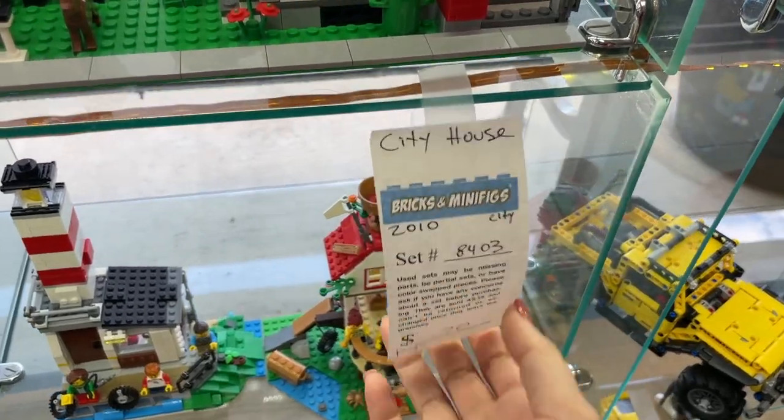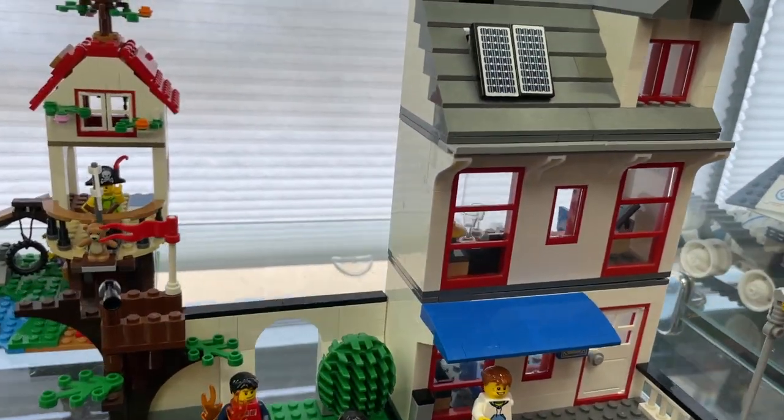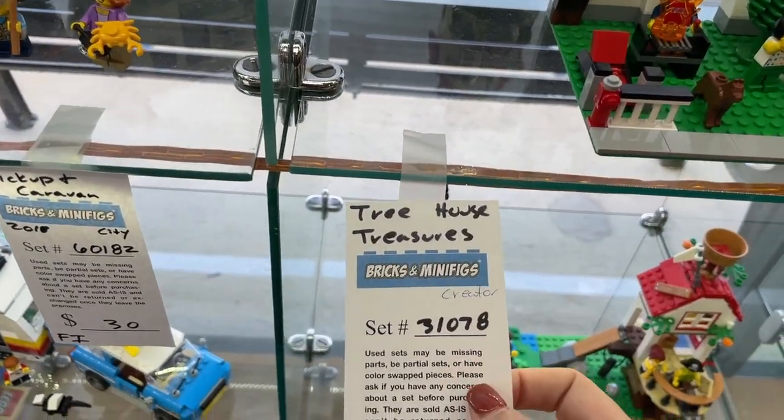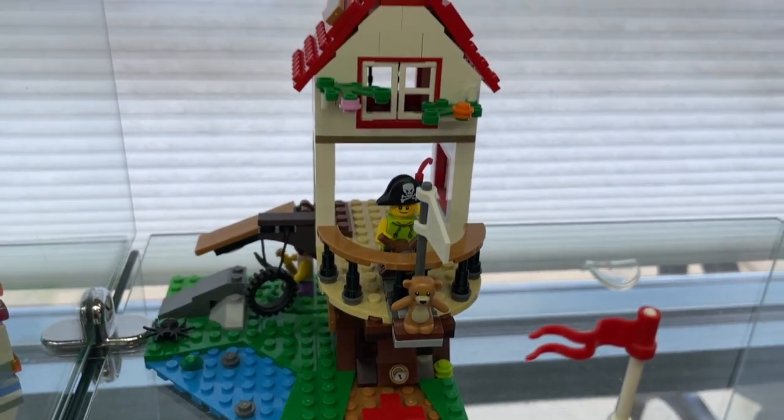And then over here, this is kind of a treat as well. The Lego City House from 2010. That's kind of crazy. It's just a very simple city house, but it feels very retro to me. I really like that. And then there's also the Treehouse Adventures in the back there. I love the little teddy bear in the front. That's really cute.